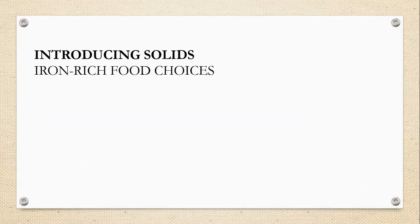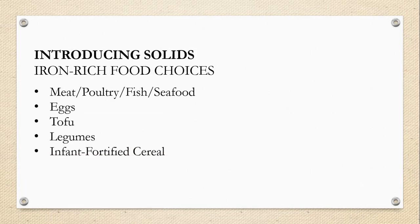Whether you breastfeed or formula feed, infants around 6 months of age require plenty of iron from food. Some good sources of iron include meat, poultry, fish, seafood, and whole eggs. Additionally, many vegetarian options are available, such as tofu, legumes, and infant-fortified cereal.